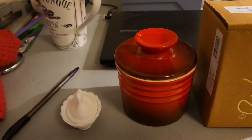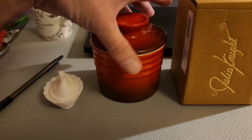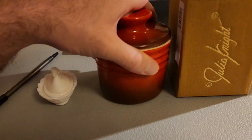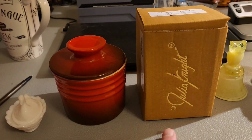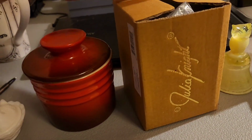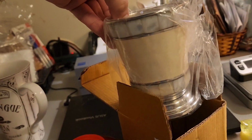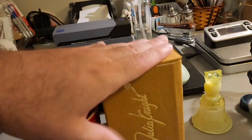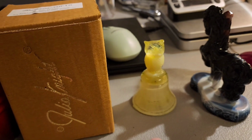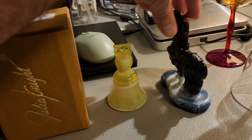And then here are my 10 items that I've sold. So I sold this Boyd Duck on a Nest salt cellar. This, what is it? Forget the brand. Le Creuset. Le Creuset Butterball. Butterball, I think that's what they call it. A Julia Knight. This is a little tumbler. I think it is a mother of pearl tumbler. You could use it for pretty much anything you want to tumble. I sold Boyd. The color I believe is corn silk. Boyd Owl. I sold this.